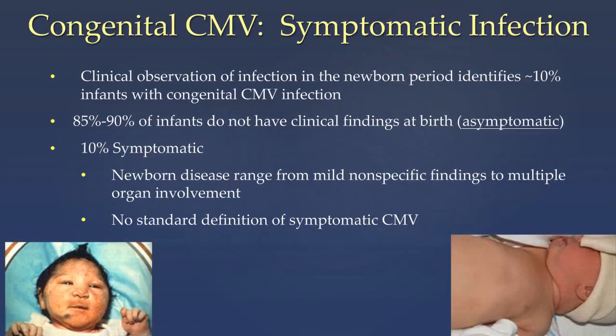So moving on to clinical disease and congenital CMV infection. Infants who have clinical symptoms, where you can observe an infant in the newborn period and they have symptoms consistent with congenital CMV, occurs in about 10% of children. And the majority of infants with this infection are born looking completely healthy, completely asymptomatic. Among the 10% born with some symptoms due to the infection, the newborn disease can range quite a bit, and it can be very mild. Some infants are born with very nonspecific findings, such as isolated petechiae or just enlarged liver or spleen. And then there's the classic child that we think of with congenital CMV who can have multiple organ involvement, which is shown in the picture on the left of this slide.